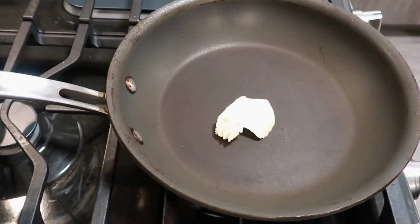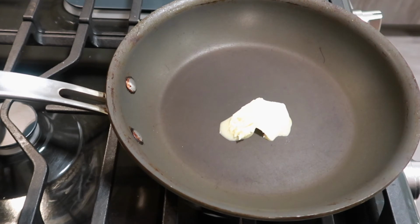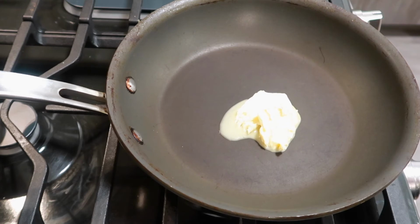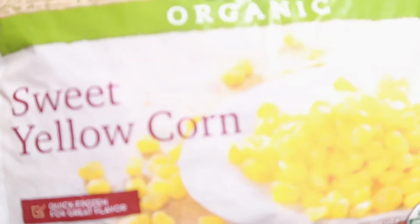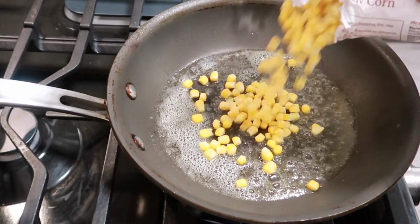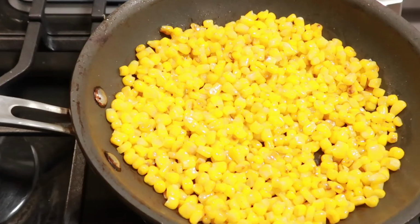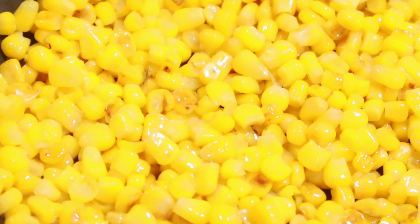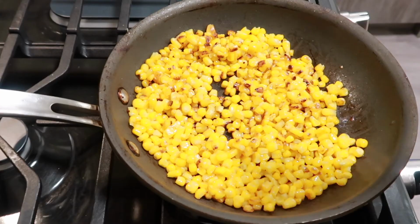To continue with the barbecue theme, I decided to pan fry some frozen corn. So this is just a super easy, quick side dish that you can make if you have frozen corn or even canned corn and a little bit of vegan butter. If you want that grilled corn flavor, that grilled corn taste, you need a hot pan, okay? Because we're going to char those edges. We're going to make sure that the corn is covered in the butter, and then we're going to leave it alone.